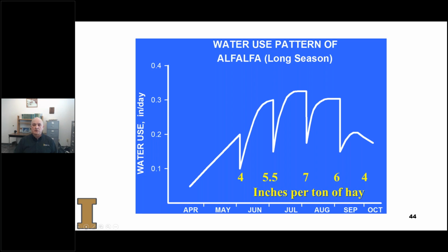Well, this shows a simplified curve for water use in alfalfa season long, and this shows the effects of cutting. And you can see the steep incline in ET from April to May. The crop is cut then, and we can see the number 4 there. That's the inches of water required per ton of hay.